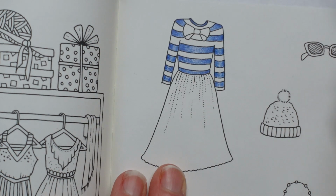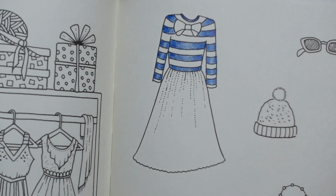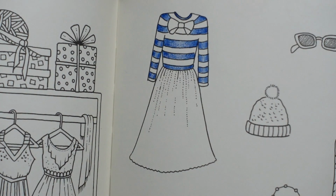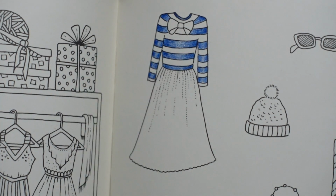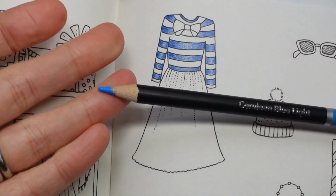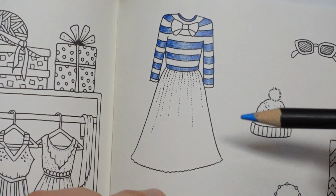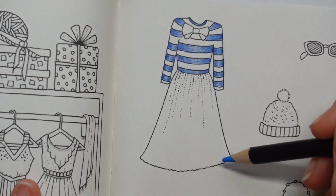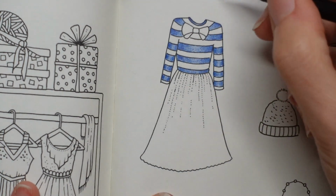Okay, I'm just looking. I think I'm happy with that. I'm going to put this pencil down. I'm thinking I'm going to go quite a bit lighter with my other stripe. I'm looking at this cerulean blue light. It's not really pale, but I think it might contrast nicely with this, and it might make a pretty looking light skirt. That's my thought.